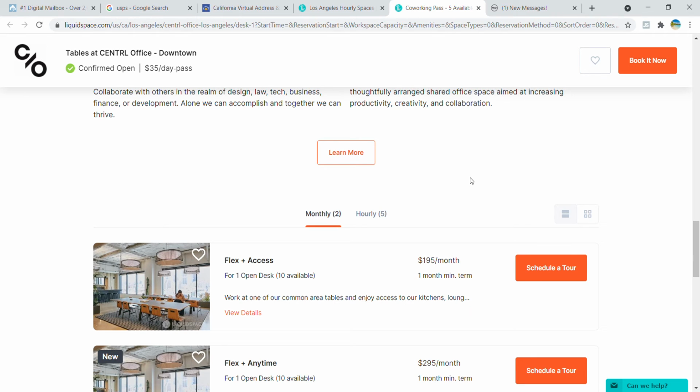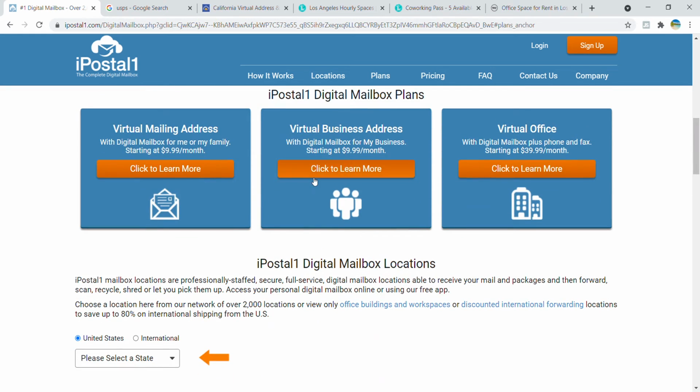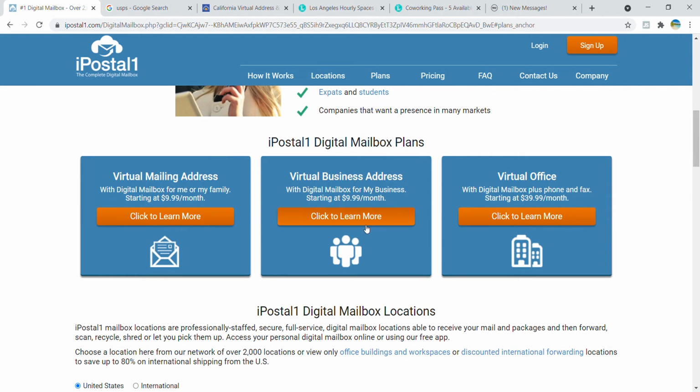But let's move on to the business side and talk about our options here. This is iPostal. I actually have this right now. These are the options that they offer: virtual office, virtual business address, virtual mailing address. This one starts at $9.99 per month, this one is also $9.99 per month, and this one, the virtual office, is $39.99 per month.